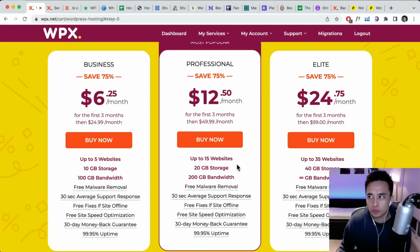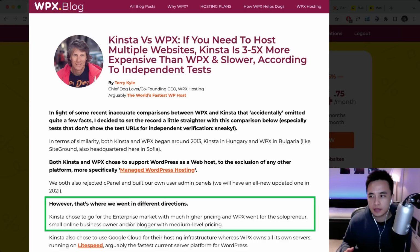And also, I would probably not go for them if I was an enterprise level company, like maybe a bank or insurance company. You may want to take a look at Kinsta. And it's actually something they said in an article, I can't remember what it was, but they said they focus on solo entrepreneurs, bloggers, and maybe small business type of websites.